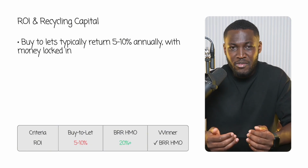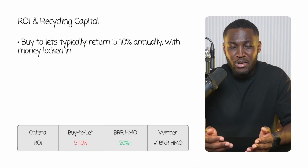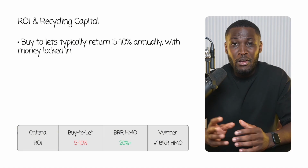So either net cash flow. So if you're making £200 to £400 and you put 50k, let's say, into this buy-to-let, for example, it's going to take a very long time to recoup back your initial investment. I know some people might argue you can do a buy, refurbish, refinance model on a buy-to-let, but even still, the returns are still low in comparison to HMOs.